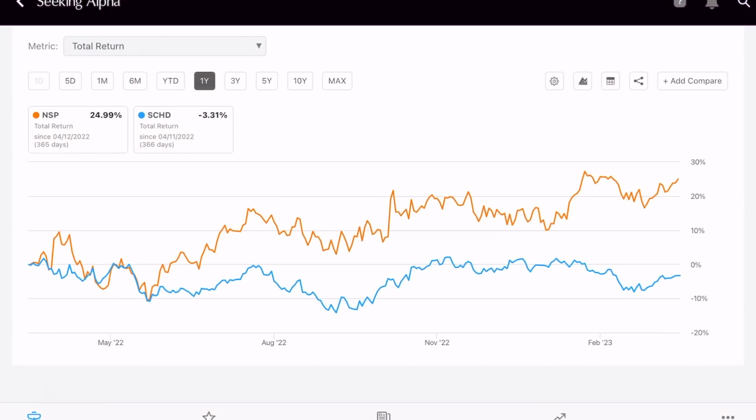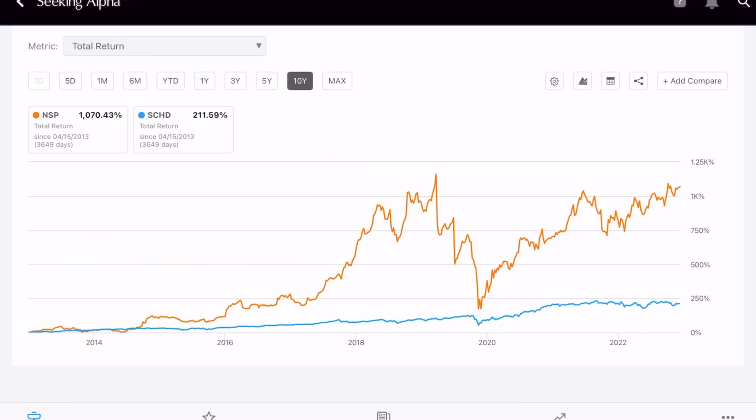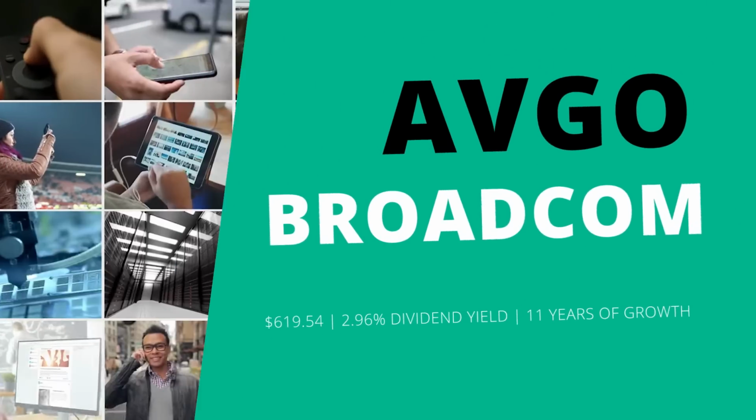Now, looking at the returns, Insperity is just blowing SCHD out of the water. Insperity's up about 25% in the last year, so they've done really well. And across the last 5 years, this spread isn't as wide, but still Insperity is beating SCHD by about 11% or 10.5% there. And this is going to blow your mind, guys. Across the last 10 years, Insperity is bringing in our first 4-figure return of the day, up 1,070%, which basically means you would have 5x'd your return investing in this company compared to if you invested in SCHD across the last 10 years.